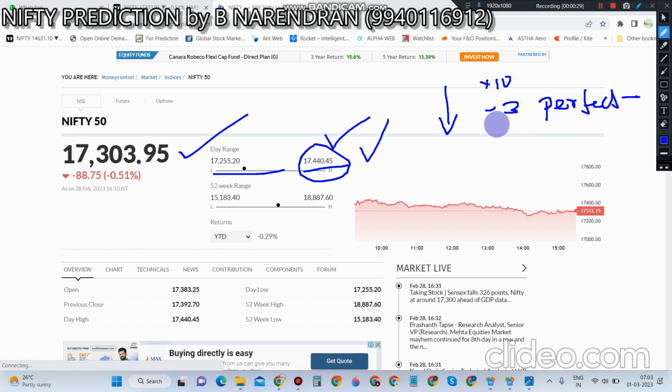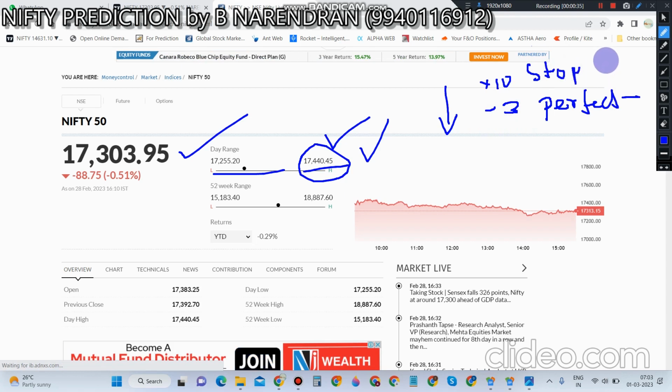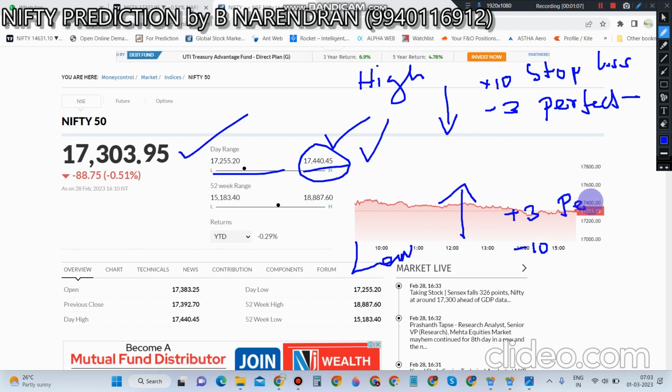So the perfect range is minus 3, and this is the stop loss range. Any given level, if it matches this, it will start to fall down. So for the high we need to check with this plus 10 points and minus 3 points perfect range, and likewise for the low we need to check with the plus 3-point perfect range and minus 10 points stop loss range. This is the basic rule for any data: perfect range and stop loss range.